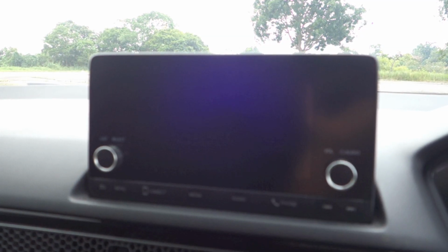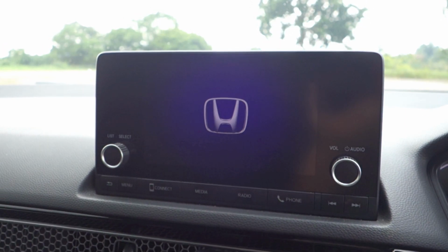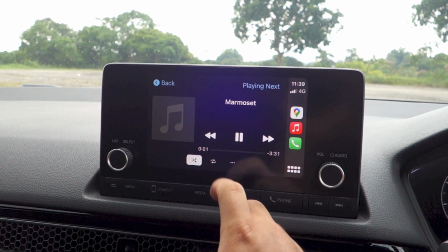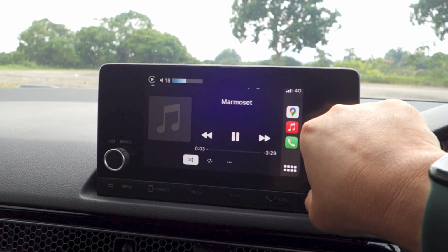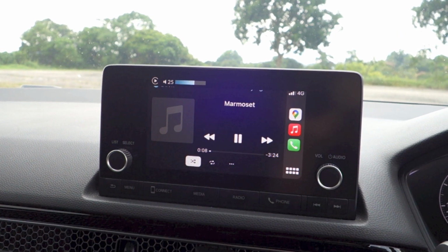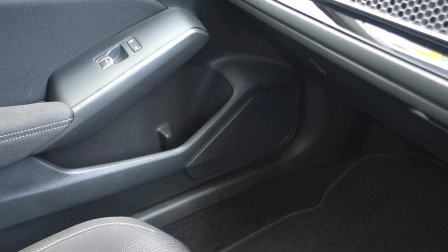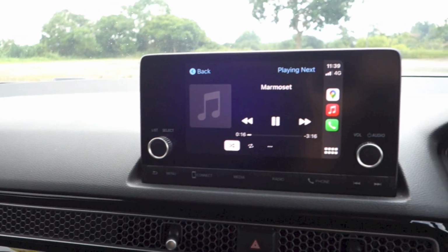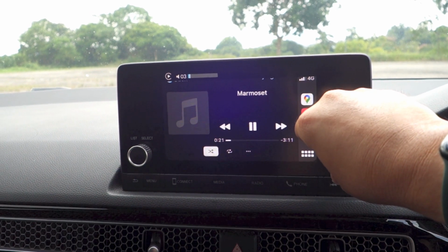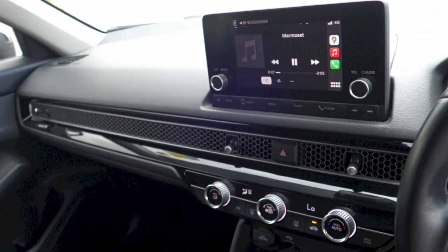The Civic E comes with the display audio touch screen head unit. The system features a 7-inch infotainment display, various media connectivity options, and 4 speakers. The stock sound system that this Civic uses is actually quite good.